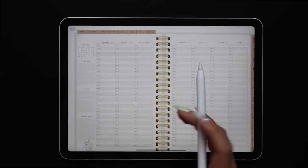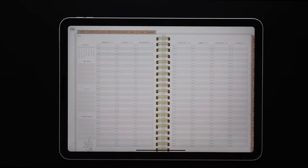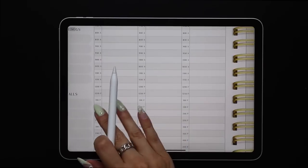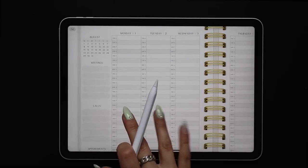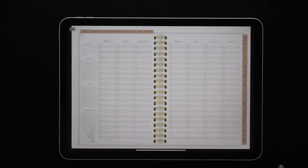So I have the weekly time block going from 5 a.m. all the way down to 10:30 p.m. So it's technically 5 a.m. to 11 p.m. And I have them in half hour increments. And this is just the perfect place to time block your entire week, set up all of your intentions, and just see what your week is going to actually look like.